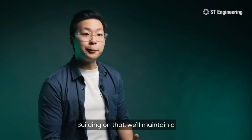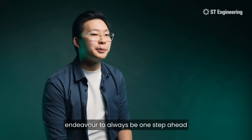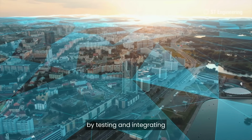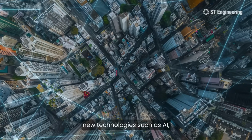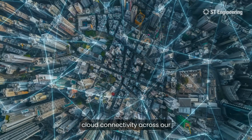Building on that, we'll maintain a close eye on industry trends and endeavor to always be one step ahead by testing and integrating new technologies such as AI, the Internet of Things, and cloud connectivity across our smart mobility solutions.